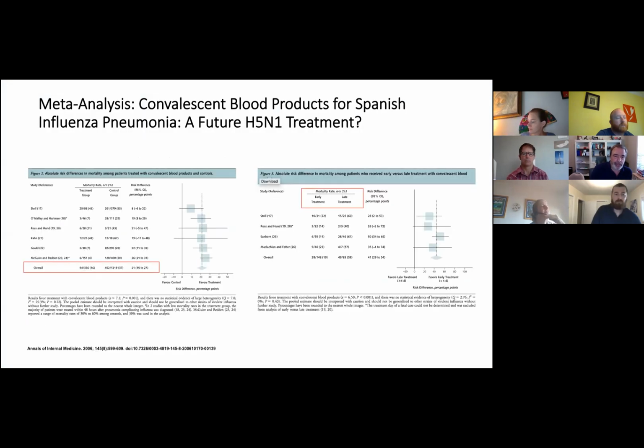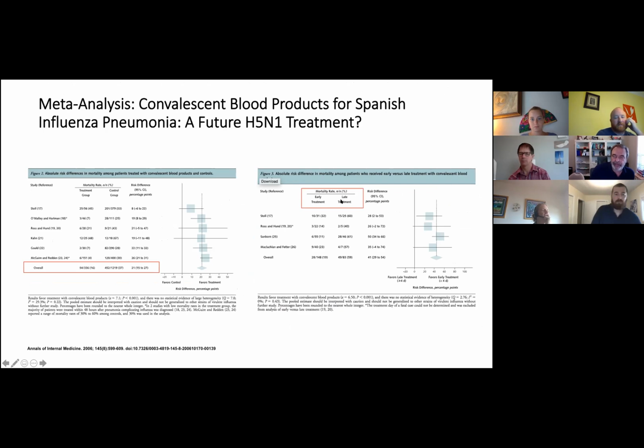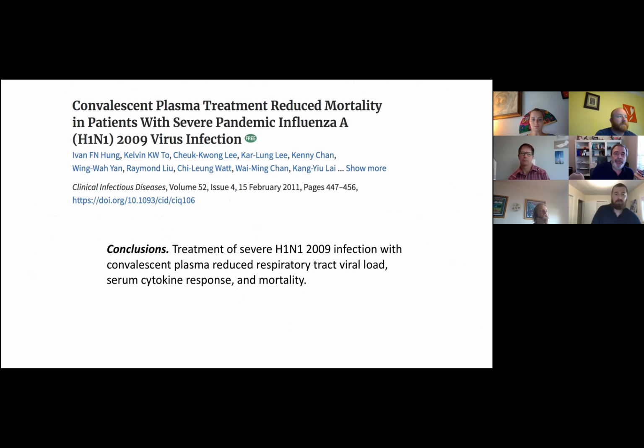So this was a meta-analysis on data from the Spanish influenza of 1918. And here, basically, this is the summary of all the studies. You can see that mortality was decreased in those individuals who received convalescent plasma. Actually, it was decreased in all the studies, but when you pool them together, you also have a favorable result in decreasing mortality. And in the same studies, when they looked at early versus late treatment, there was also a statistically significant result that when you gave it earlier, it was best for the patients to decrease mortality. So it did seem to work in Spanish flu. Then we have this in the 2009 H1N1 pandemic.